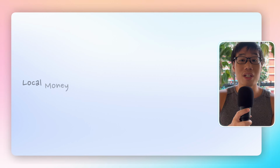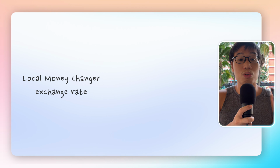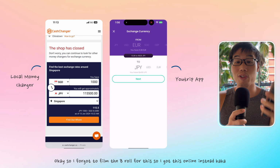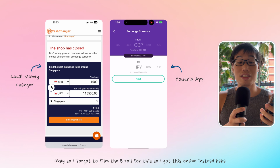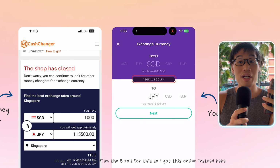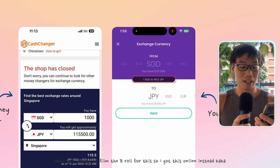So instead of just me rambling on about Youtrip and talking about things like an advertisement, let me prove it to you. I'm going to head down to Chinatown now and look at all the other money changers and look at their exchange rates from Singapore dollar to Japanese yen, and then we'll compare with the Youtrip app itself. So you can see that these are the rates of the money changers for the Japanese yen, and on the Youtrip app itself it is showing around 1 Sing dollar to 116 yen as of right now. So this way you'll be able to save money when you pay for things overseas with the best exchange rate, so you are welcome.